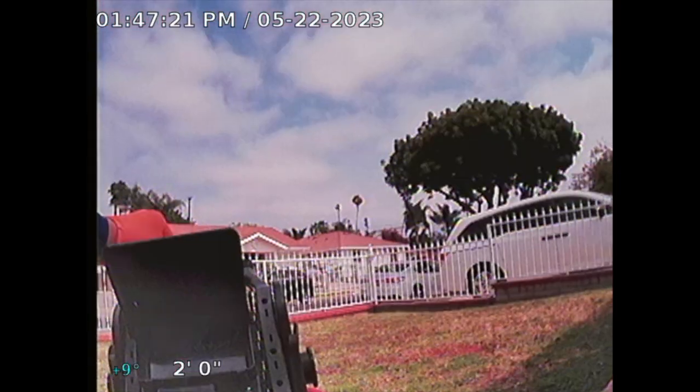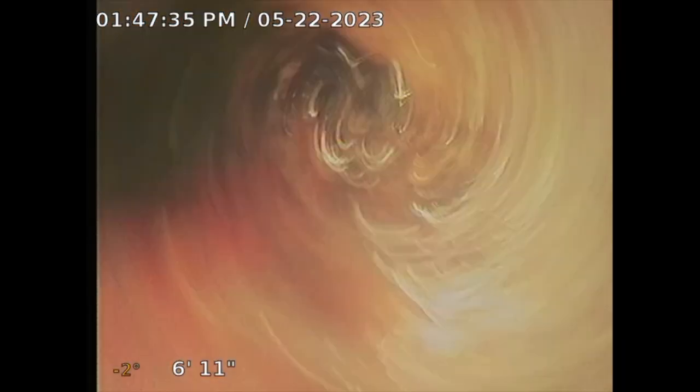All right, so now I'm going through a cleanout at the front of the property. Let's see if I can turn my camera in there. Do you do this at your house a lot? I did a couple times. So here's your main sewer line. Let me route my pipe.